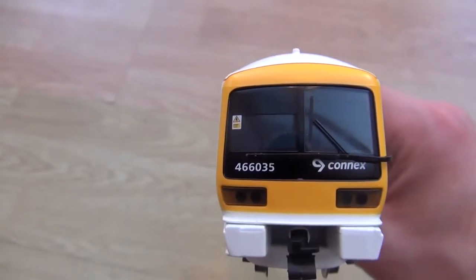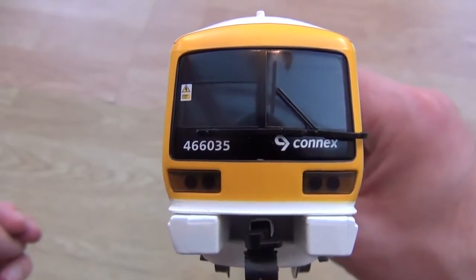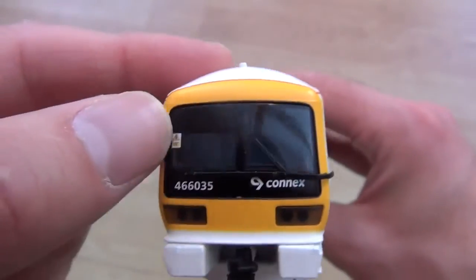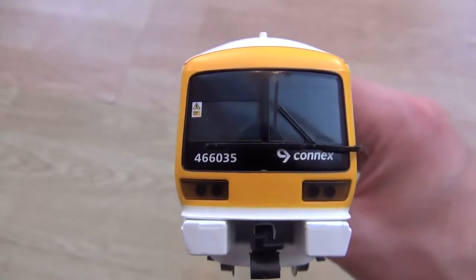You can see the Kennex logo there. I don't know how accurate that is. It's a railway operator I'm not familiar with, but I do notice the tiny little head code we have there. That's really good. Sorry, not head code. That's where the head code should go. We have the nice little warning sign for the electric overhead system.